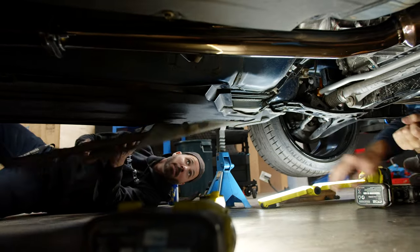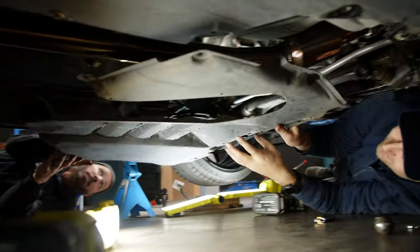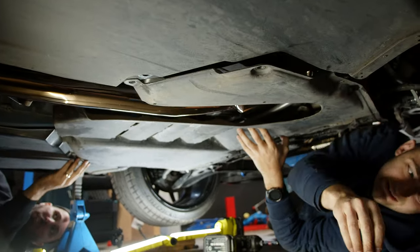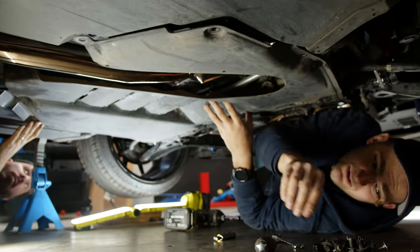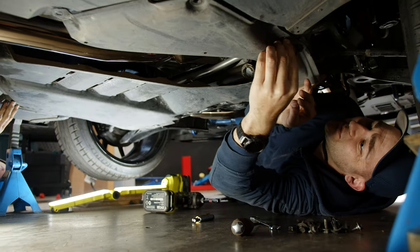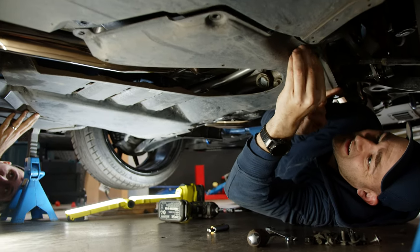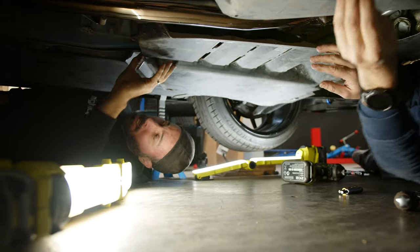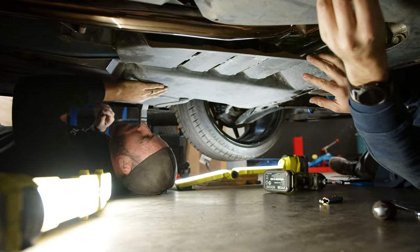All right, Martin. Under tray back on. I can't remember where the front under tray bit went. Are these 10s or 12s back here? It was only like an hour and a bit ago, but I still can't remember which way it goes. That's a 10. Yeah, these are all 10s, I think. And some of them are pluggy. Yeah, in the front one they are. Is that a 10? Yep.